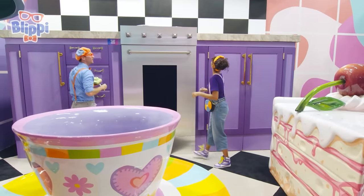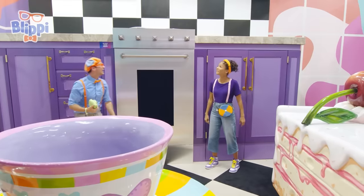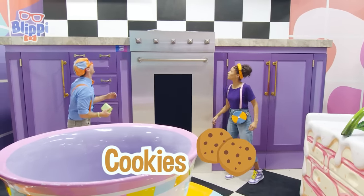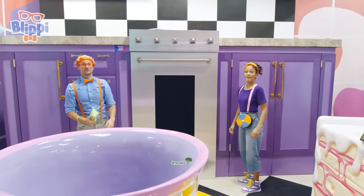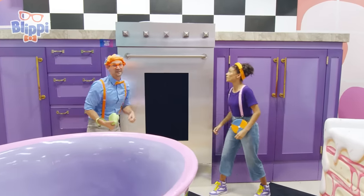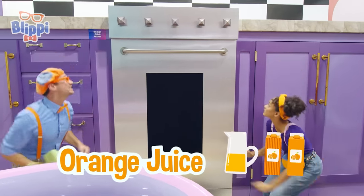Whoa! Wow, it's so big! Look at this kitchen counter, Blippi! Yeah! We wouldn't be able to reach any cookies if they were up there. No, it's so tall! Oh, or if there's some bananas? Ooh. Or some broccoli? Ooh. Nope. What would you want if it was up there? Ooh, I think I would want a nice tall cup of orange juice. Let's get yum!